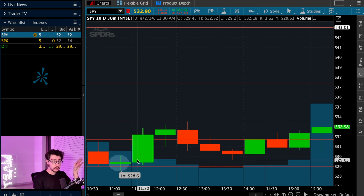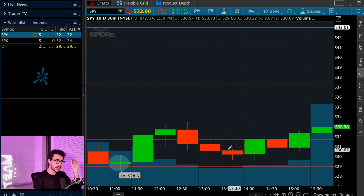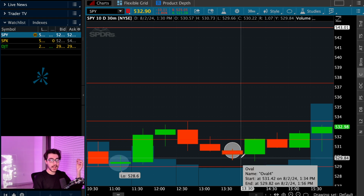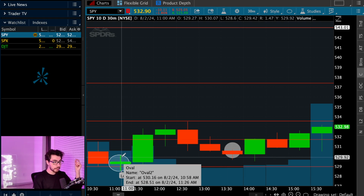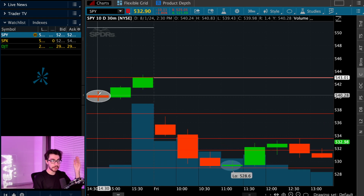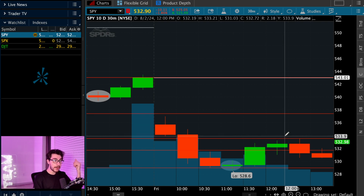I was close to buying call options in this particular situation, but I decided to wait. Now, where I decided to buy call options was right here, as this 30-minute candlestick was getting ready to close. Why? This is why. The SPY was reversing at the gap. It had a bullish confirmation at the gap. Trend reversal candlestick. The SPY went up for an hour.